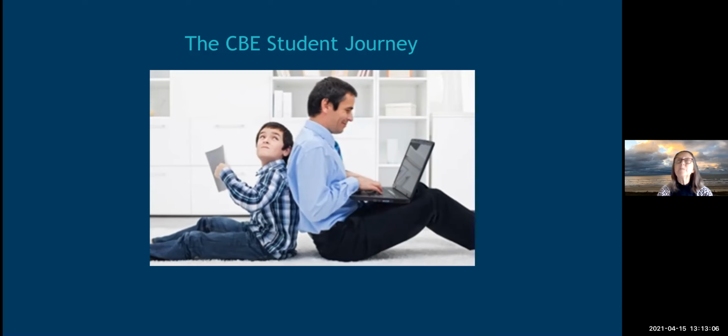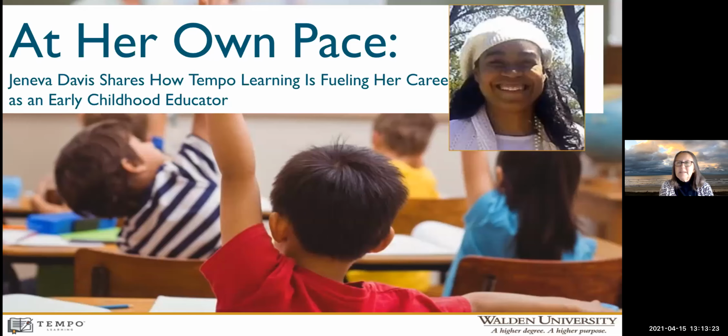So hearing from students how much that very, very flexible pacing was valuable for them was eye-opening to us. And we knew flexibility was important, but we really thought it would be more in the service of shortening the timeline to degree completion and reducing costs. And it was bigger than that.